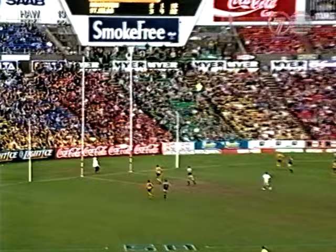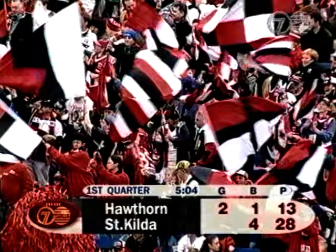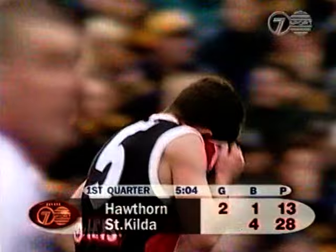He's kicked it, I think. Yes. Put that down as a candidate for goal of the season. What a brilliant goal to Ozzie Jones. 4-4 now the Saints. 2-1 the Hawks.